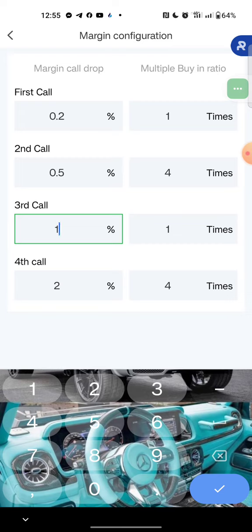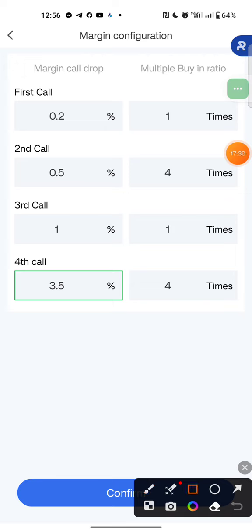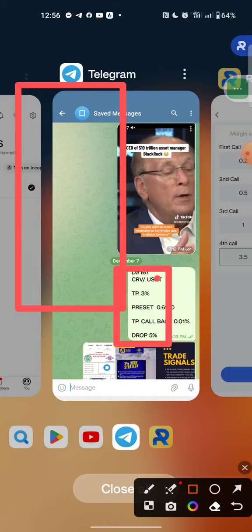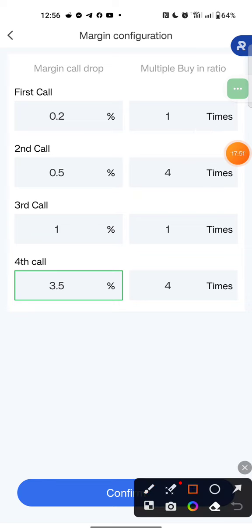1.7 takes us definitely to ask ourselves, on the 5%, what is the remaining? Because if this person said, I want a 0.2 plus a 0.5 plus a 1, then minus a 5, you find now he will put down here a 3.5. It is up to you. The most important part is to make sure that the total here is equal to the drop that has been given here in the signal, which was basically, you see, a 5%. You see that it was a 5%, and we have made sure that the total of our margin call drop here is a 5%.